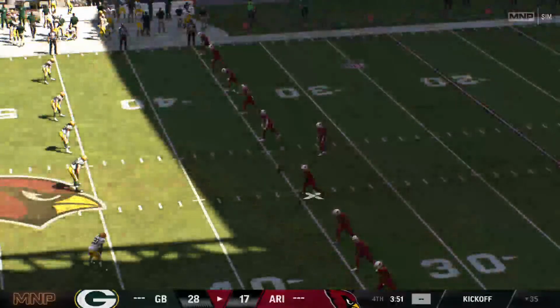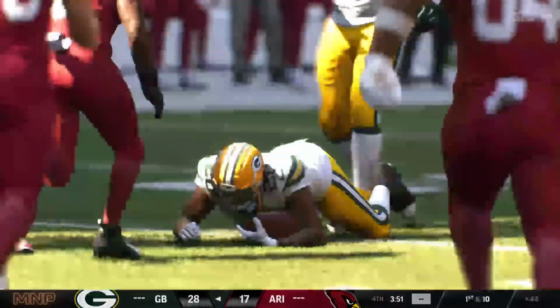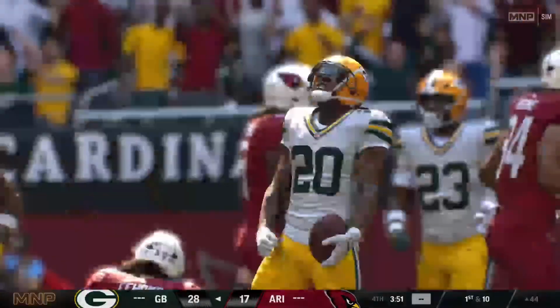Still down a couple of scores after that. They're going to set up for the onside kick. And the Packers are able to recover the kick. And he'll have it down to the 44-yard line.